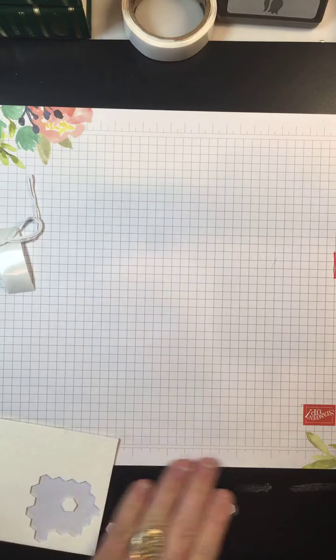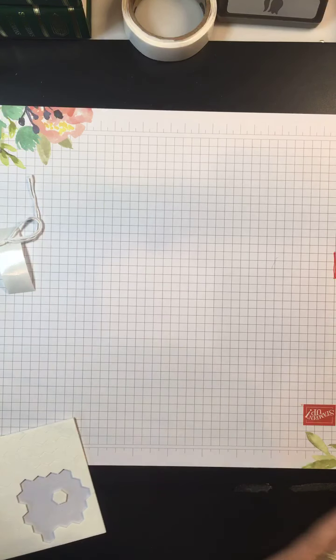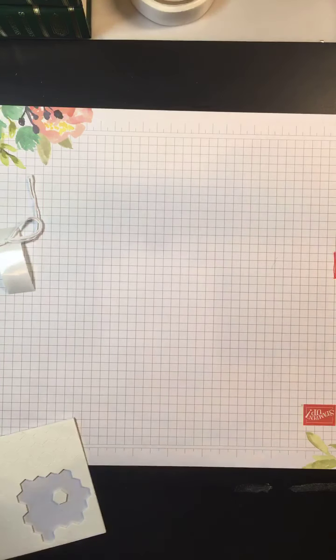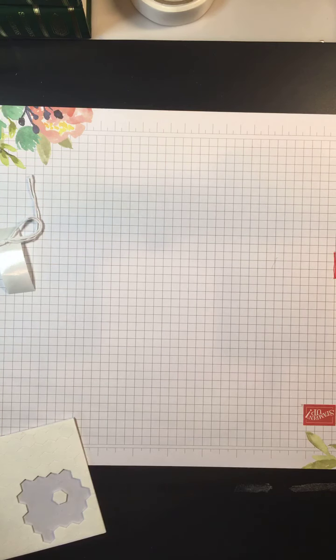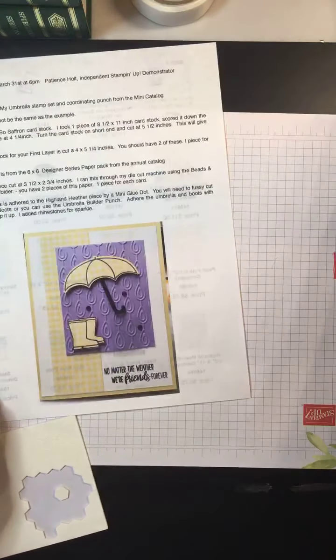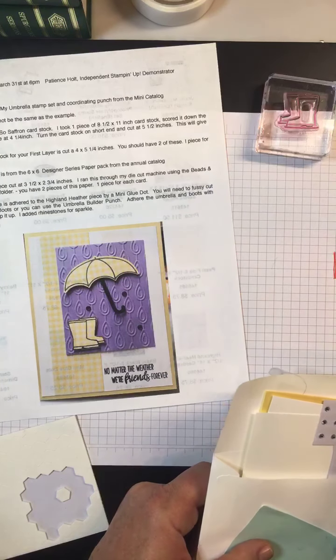So that was Timeless Tulips. And let's see, the next one, what is the next one? I'm looking. Let's do the Under the Umbrella, because I just love that one. It is so cute. It's got these little rain boots with it.